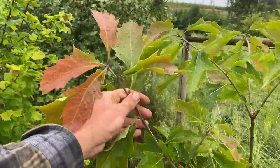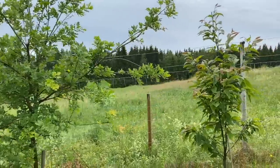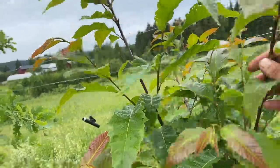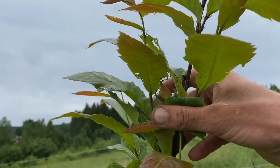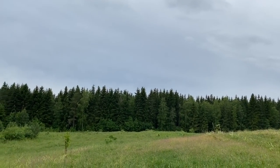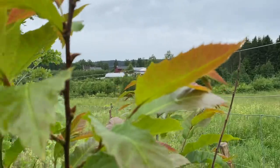This is a red oak. Most of them are English oaks that I've put in here, but this is a different one. Very nice. Here we've got an oak that's actually sitting next to a sweet chestnut. These are ones we've done from seed, so it's taller than me now. Doing quite nicely, and you can just make out some of the nut trees, pecans, walnuts, chestnuts. Some are doing better than others, but we'll go and have a look at them.